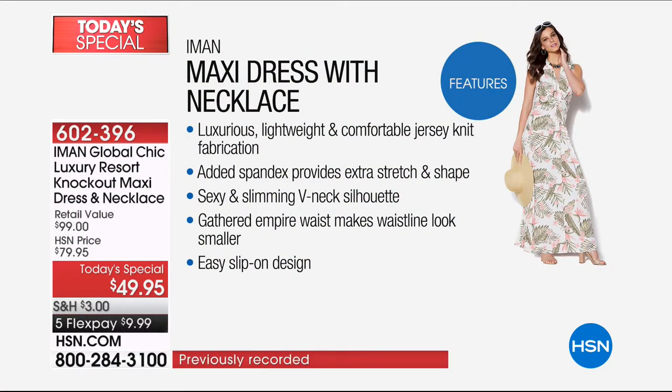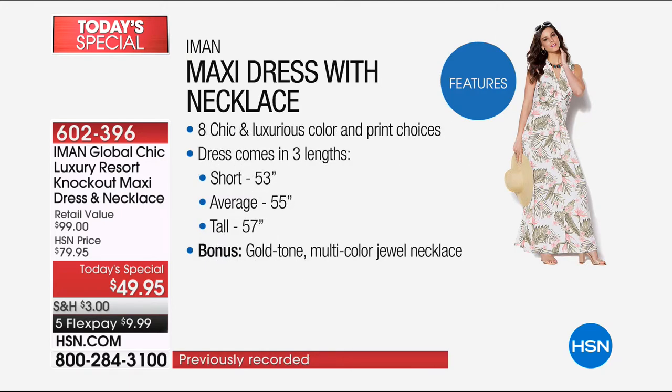But maxi dresses, why do we love them, right? Why do we wait all year long for Iman to bring us her incredible knockout maxi dress? Because it's just that. It's a knockout. We didn't even have a chance to talk about the bonus that you get with this, but here it is, the maxi dress with the necklace. That's your big bonus surprise. It's luxurious, it's lightweight, it's comfortable. The fabrication's incredible. There's great stretch in this. You've got three lengths.